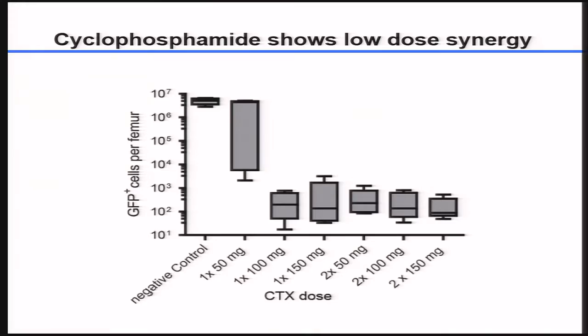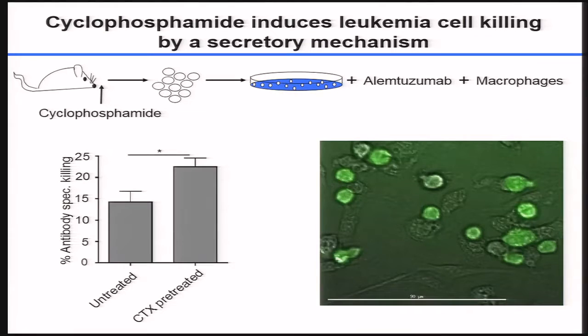Now, this was curious to us because we think cyclophosphamide is a DNA damaging drug, an alkylating drug, and should function at high dose, and needs to function at high dose, to induce sufficient DNA damage to kill target tumor cells. But this low dose effect suggested that perhaps something else was happening. So again, we returned to a conditioned media experiment, isolated conditioned media from treated tumor cells in vivo, and found that tumor cells in response to cyclophosphamide actually release factors that activate macrophages.